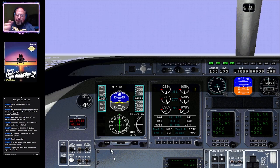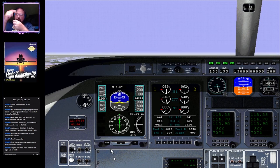Okay, coordinates, this, that. Center, Air Canada 50. You drop 12,000. Air Canada 50, roger. Altimeter is 3015. Roger, 3015, Air Canada.